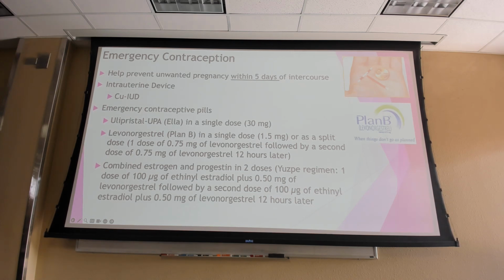And then we have something called the Yuzpe regimen, which is a combined oral contraceptive, but it's taken a little bit differently. You have one dose that has 100 micrograms of ethinyl estradiol plus levonorgestrel in it, and then a second dose followed 12 hours later. So that's a 2-dose regimen.